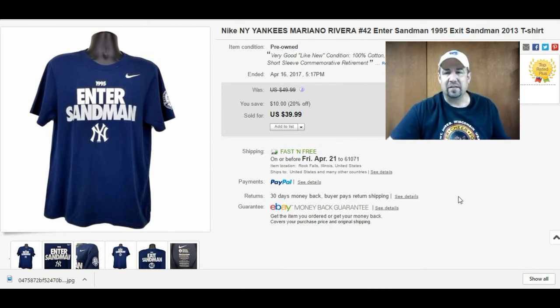And being it was at a consignment store, I remember when I seen this, there was no way I was going to pay the regular tag price, just because they always drop. And I live in Illinois, so Yankee stuff doesn't sell that fast in my area. If it was Cubs or Sox, it would go right away.